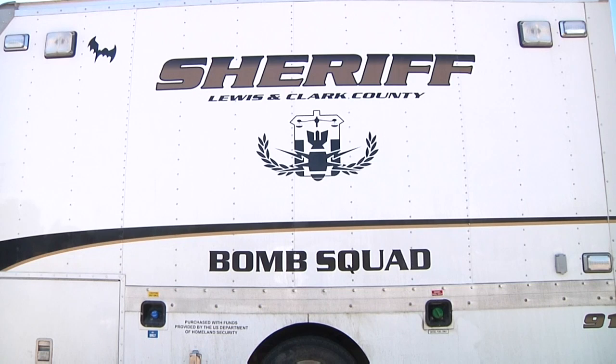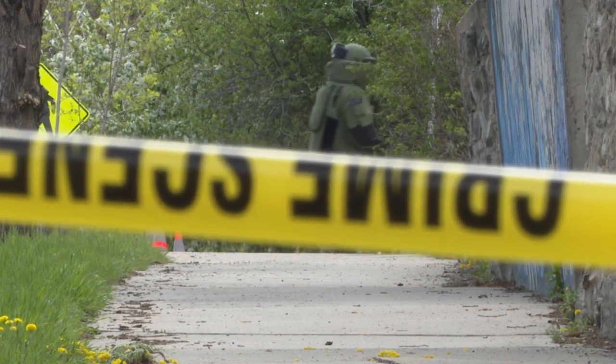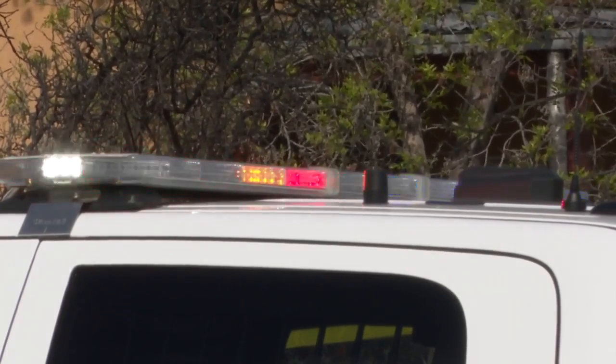We'll respond anywhere that we're needed within Montana. Whether on duty or off, bomb squad technicians can get called out to a variety of situations, like this high-profile incident in downtown Helena a few weeks ago, to abandoned mining explosives. A lot of the types of calls that we get are people finding cases of dynamite or old dynamite or something related to the mining industry.